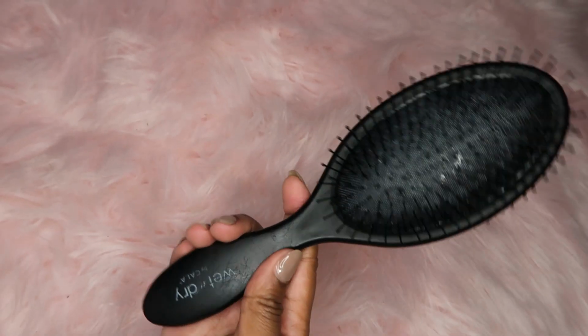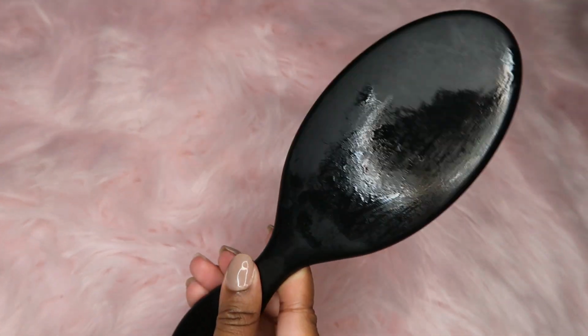And then I detangle my hair from the ends up. Usually I'll have more sections than this, but I did pre-detangle my hair. I use the Wet Brush to detangle my hair. It is amazing and it really gets the job done without snagging my hair and making it break.